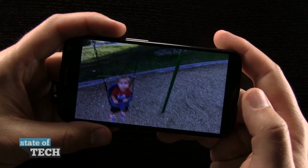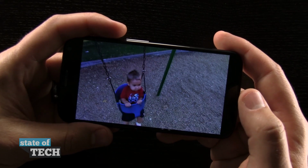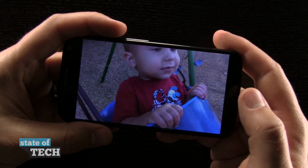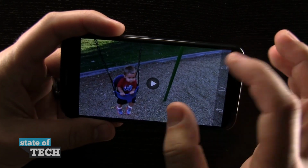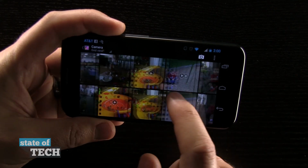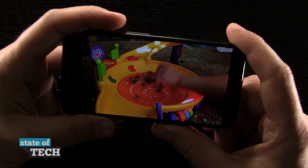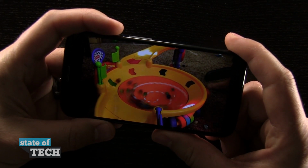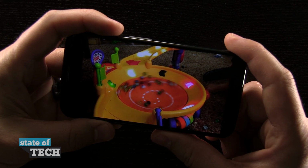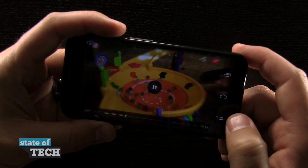I actually uploaded this video to my YouTube channel, and to the State of Tech YouTube channel I've also uploaded another video in slow motion for you to check out. Let me just play that for you as well. It's of my son throwing marbles into a little race car track, and I think it shows a really good example of slow motion, just because there's so many things moving. This slow motion is very cool.